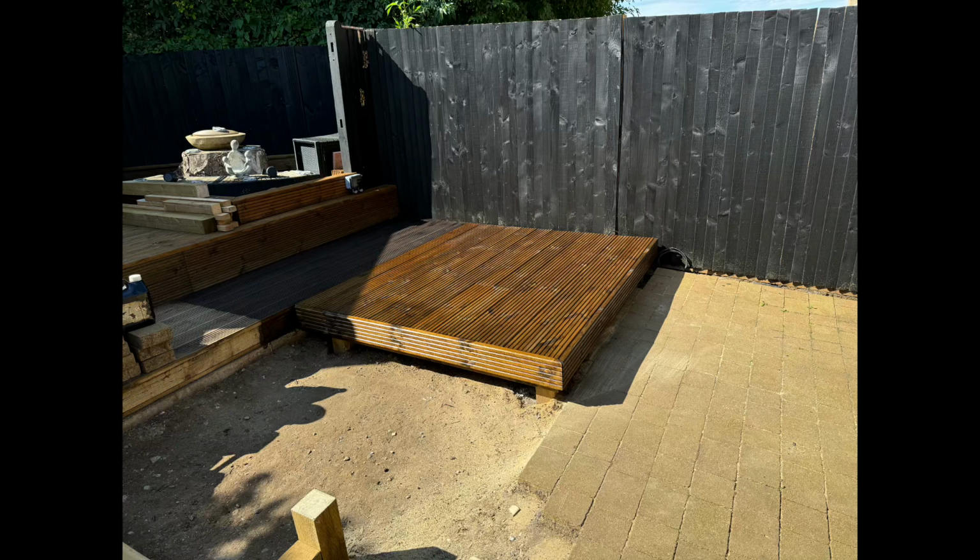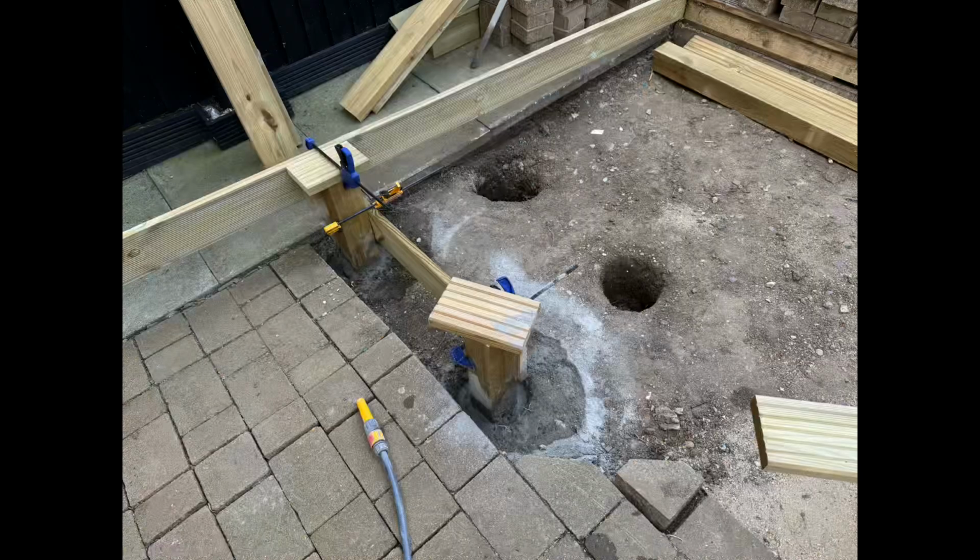And then from there you can see all the paving's been removed. We moved over and decided to build what would be the holder for the fountain and the gas bottle storage. So these holes were dug to build a nice strong foundation for the fountain once it was put in.